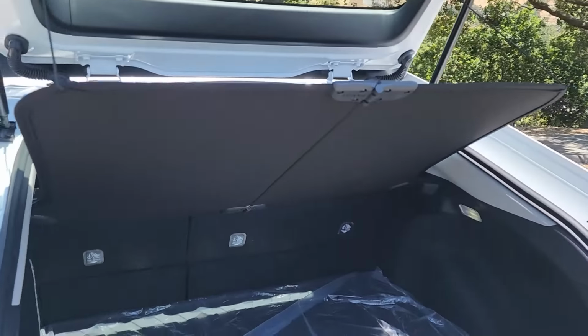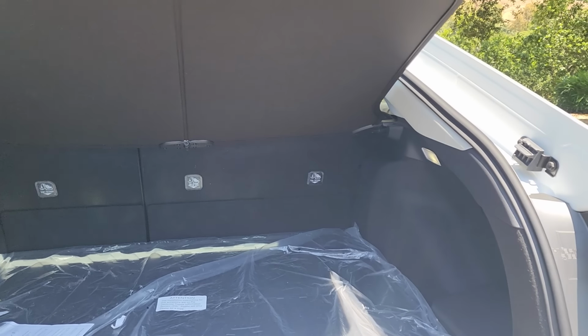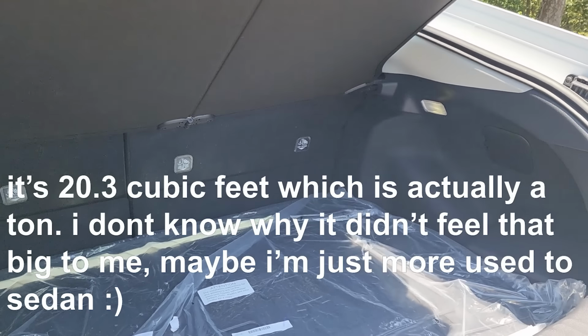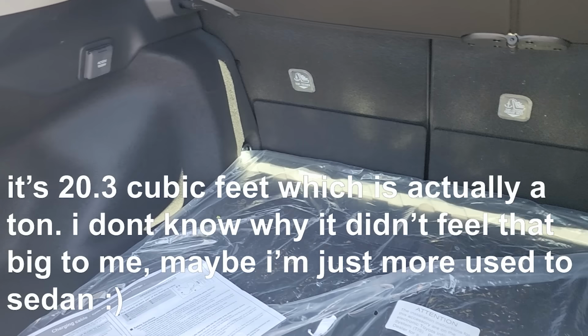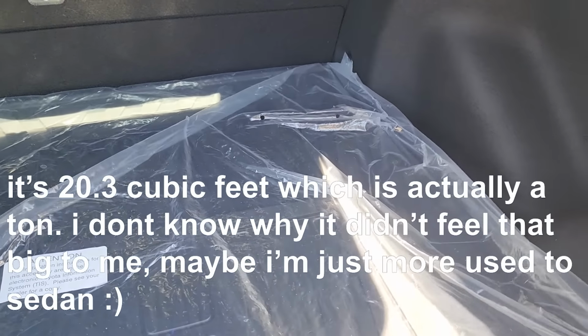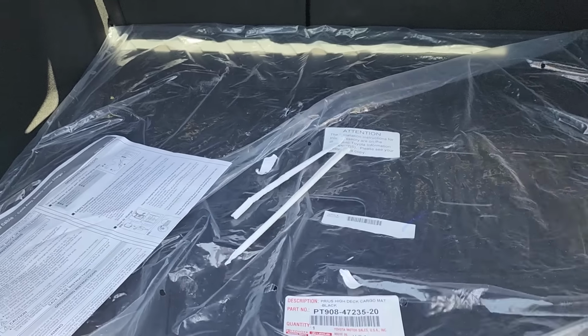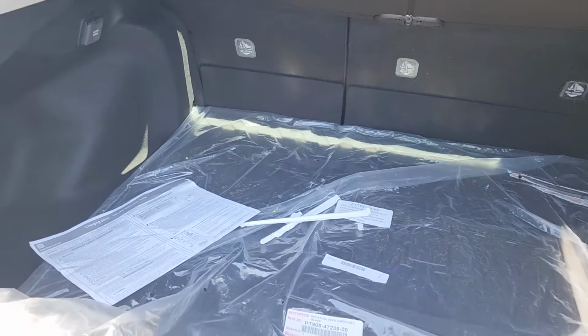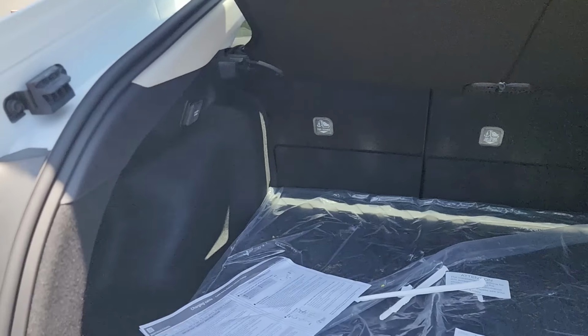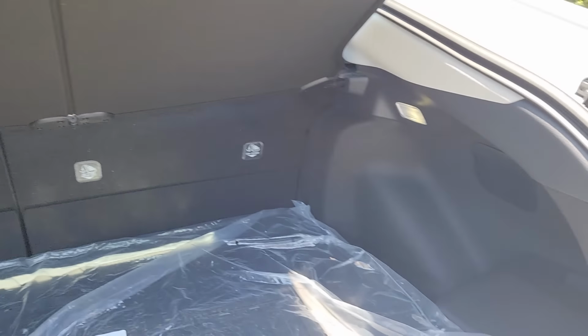Now, it's not a ton of space back here. I'll look it up online and see exactly how many cubic feet or cubic inches of space we have back here, but it's really not a whole ton. You can see we have a weather floor mat back here. I don't believe there's a spare tire. I'd be surprised if there was. Yeah, it looks like we just have a fix-a-flat kit, so no spare tire on the Prius Prime. But as you can see right there, not a whole ton of space.